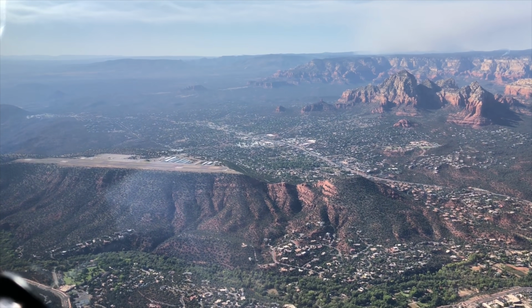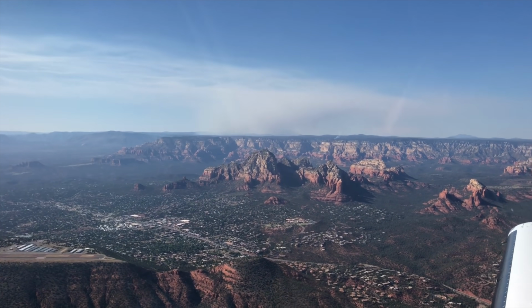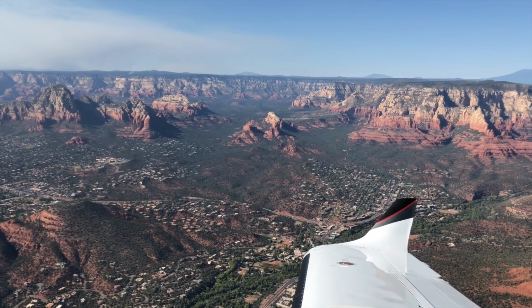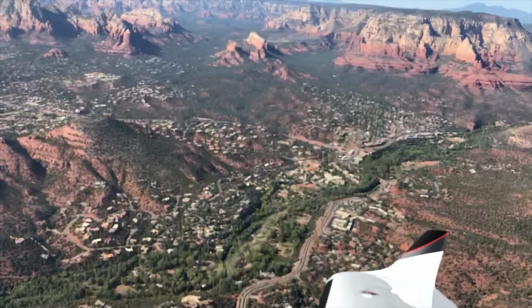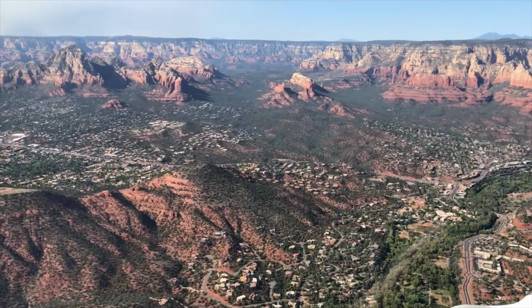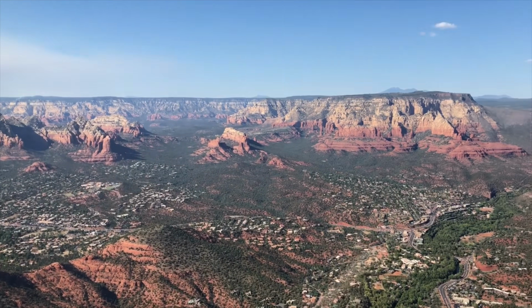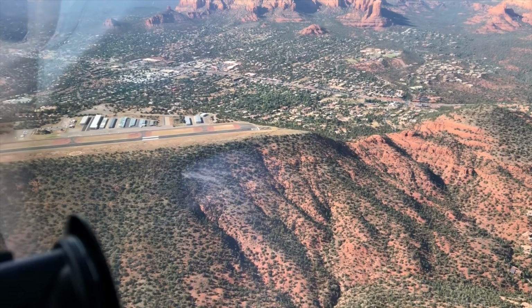Here's our approach into Sedona. You can see it's on a mesa. It's about 500 feet above the rest of the city. It's really beautiful. It was thankfully very clear weather, so that made that pretty easy. The approach into here isn't particularly great. I don't think it gets you very low. But one of the problems we had in this clear weather was simply being distracted by the gorgeous scenery around here.